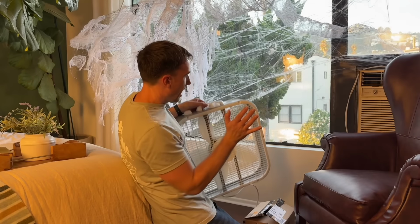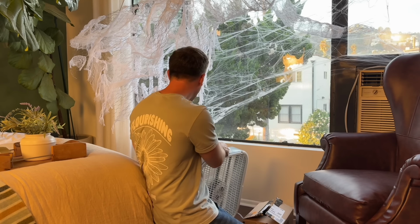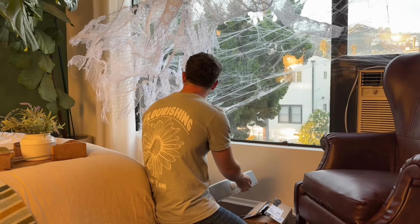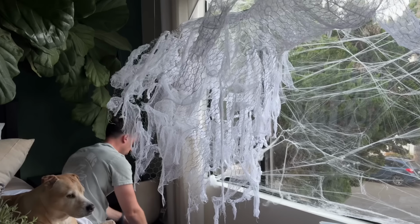Okay, I got a much bigger fan, so I can return that one. This one definitely has more power. Get a lot more movement out of it. Awesome. So I'm going to clean up and we can set all of our lights, set our fan, set our fog machine. And it is just about to get dark and we can see this thing finally come to life.